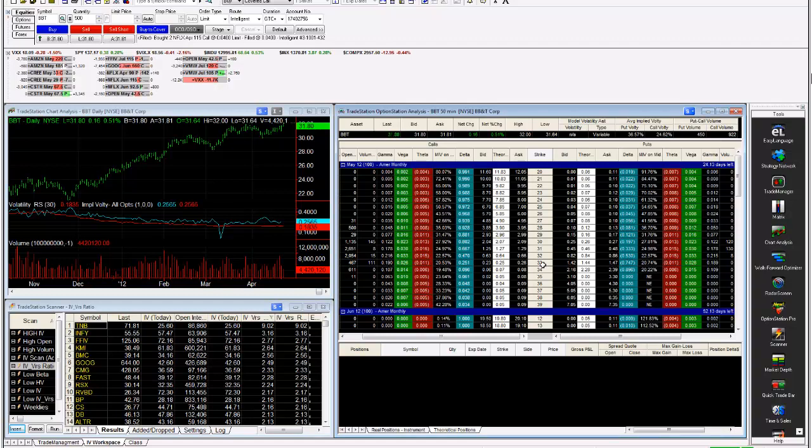So let's figure out what it would take to make 100%. All right. Currently, the 33 strike, you're buying that for 25 cents. Your assumption right now is that you're going to make an extra 25 cents on this, so you want to exit at 50 cents. Using the Greeks, I can figure out what it's going to take to do that.